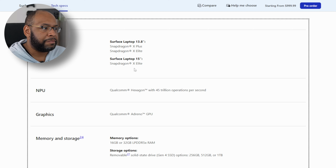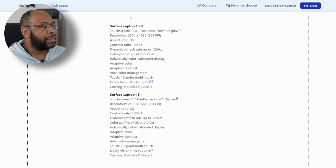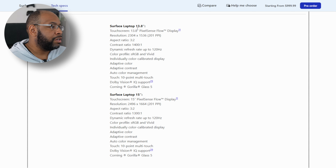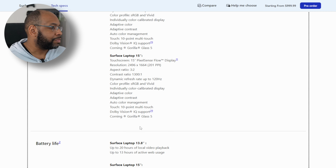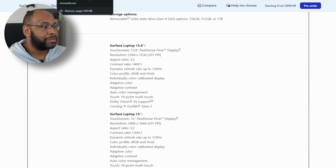Okay, that's interesting, between 13 and 15. Here we go. This is between the most likely; it doesn't say OLED or anything on it. Okay, so we know it's a 13.8 inch versus 15 inch. We know it's a PixelSense Flow display. These awkward ratios, 2304 by 1536 with 201 PPI, and we have 2496 by 1664 with 201 PPI, same aspect ratio, contrast ratio slightly different. Okay, 120 hertz refresh rate. That's the stuff I feel they should put on the page so we know what it is, so we don't have to read through this. Put this on the page when we're trying to buy the product. That's, in my opinion, the way it should be.